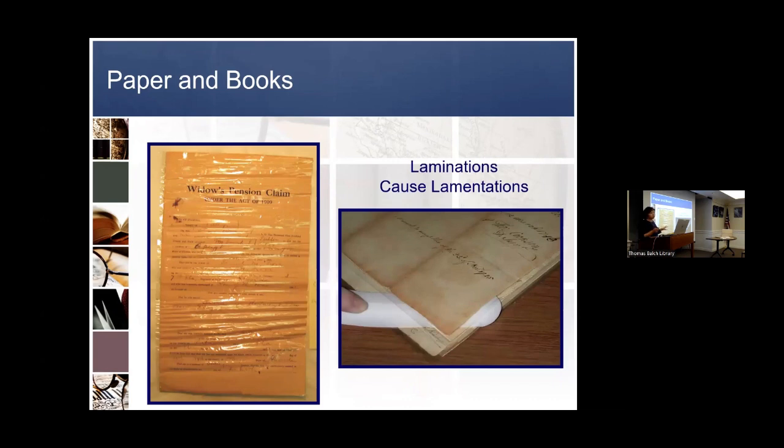So what we don't want to do is laminate our items, right? Because lamination seems like a great idea, because it's sort of doing the same thing as this Mylar sleeve I was talking about, but it keeps it all together. And we have some examples here of lamination. Okay. There you go.